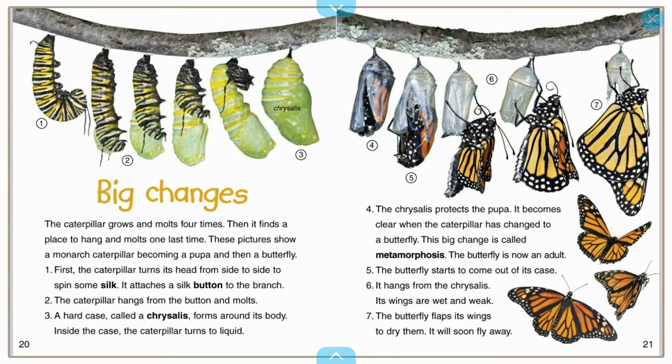It molts. And then a hard case called a chrysalis or a cocoon forms around its body. Inside the cocoon, the caterpillar turns to liquid. The cocoon protects the pupa, which is the caterpillar. It becomes clear when the caterpillar has changed into a butterfly. This big change is called metamorphosis.